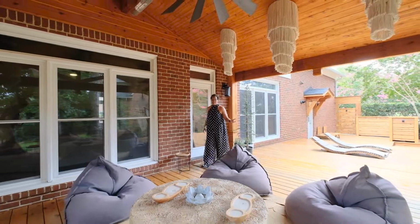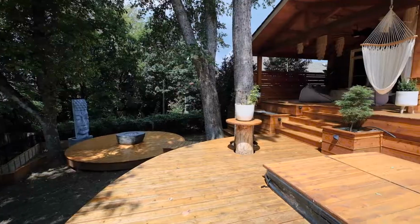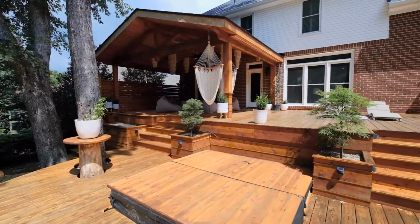Last but not least, we have this beautiful outdoor oasis that can be enjoyed year-round. It features a 3-level deck with heat and hot tub.